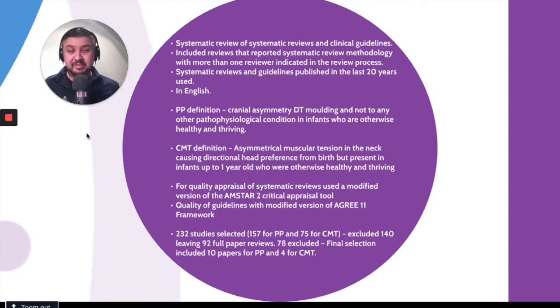Then they excluded 140, because that's how this process works, is that as you go through, you start to exclude them because they don't fit your very strict parameters that you've laid down. And those parameters you will find in that paper as well. So that left them with 92. Then they excluded another 78 when they read through those papers because they didn't quite fit the quality, or something else had gone wrong with those papers. Their final selection was 14 papers. So you can see that's what happens with these kind of reviews. You start off with hundreds of papers, and you literally end off, and anyone who has done this kind of work, you'll know what I'm talking about. I've done my fair share of going through these and starting literally with just desks full of papers and then eventually ending up with like 14.